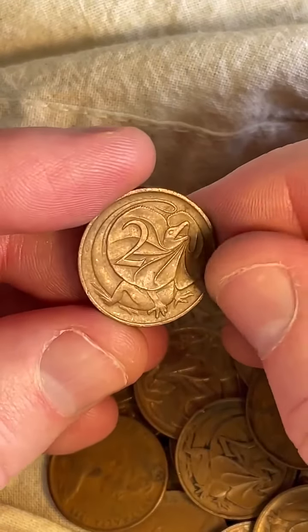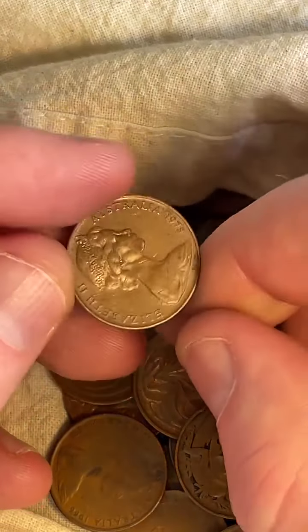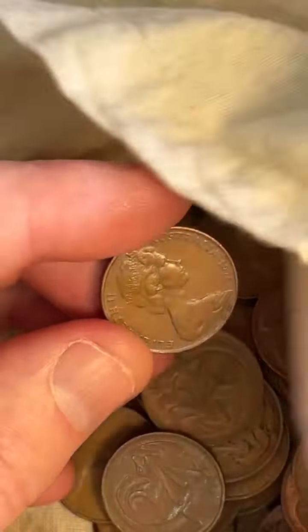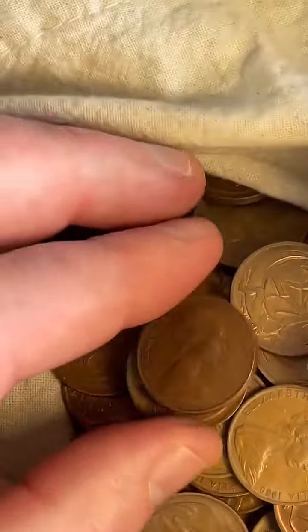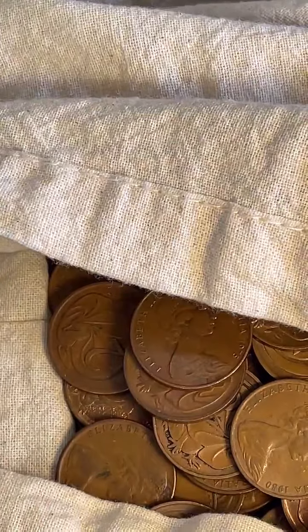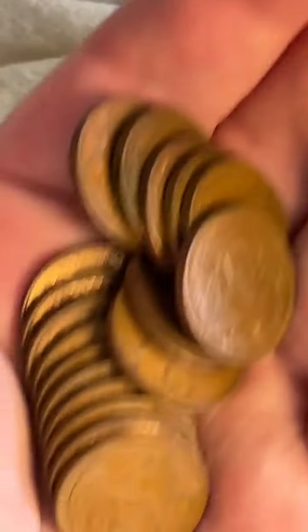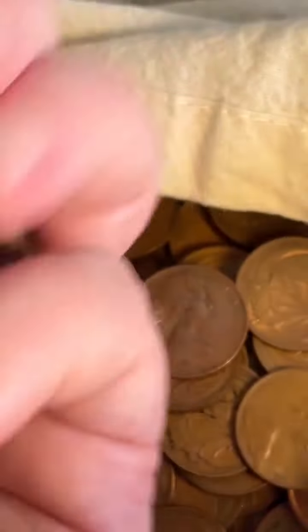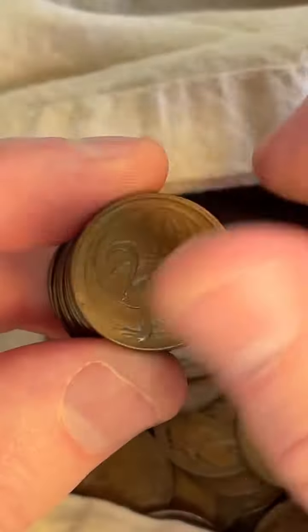$75. I do need one in better condition. It's not too bad. I'll give it a little wipe with the side of this cloth here, see if it comes up a little bit nicer. I'll let it go. Alright, I've got this much to go in the bag, a bit hard to see, but I'll probably just finish this bag and then that'll be the live.